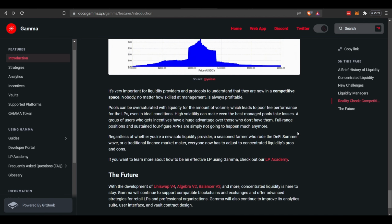So if we scroll down, there's a little bit more information. If you go on some of these DEXs, you'll see some of these liquidity pools have a lot of liquidity, but don't give you much rewards in regards to fees generated from traders. From the sounds of it, it's oversaturated for the amount of volume. So this could lead to poor fee performance for the LPs, and obviously you're not going to be making any money.